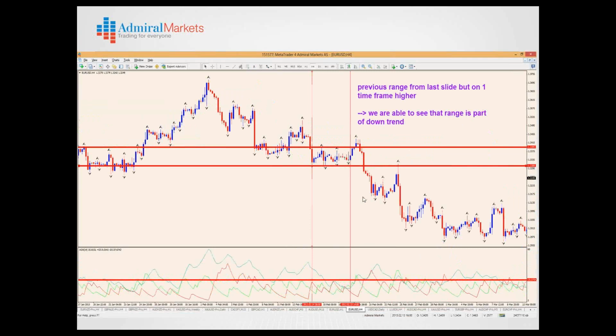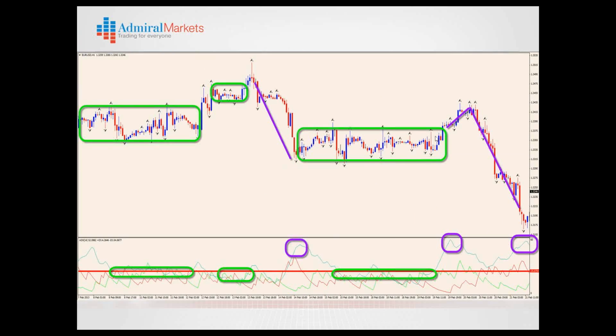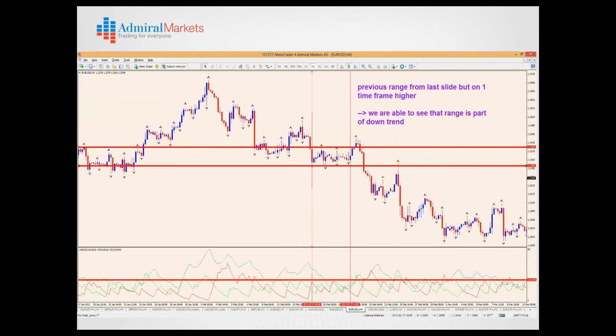This is the euro-dollar 4-hour chart, and you can see that the previous, let me go back to the previous chart, that sideways box, this green box right where I have the arrow, keep that in mind, okay? Keep that in mind visually there. And then let's go to the next one. That box that I had an arrow, that is on the 4-hour chart here.